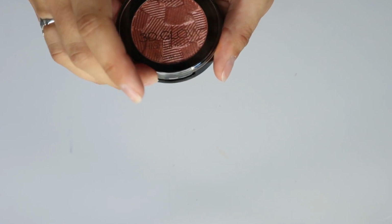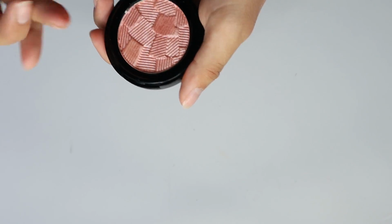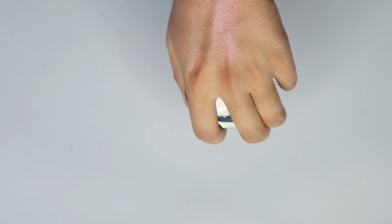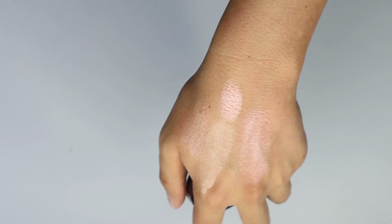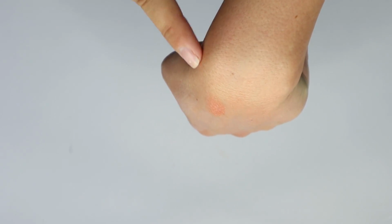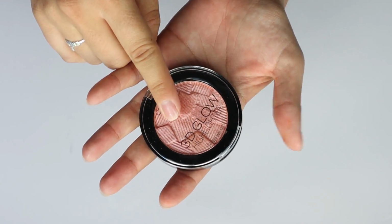This is the Catrice 3D Glow Highlighter. I pick this up all the time. I swatch it. I think about using it that day, and it's just way too blinding. It just doesn't look good on my skin tone because it's way too peachy. You can see the reflection like that on my cheeks, and it just doesn't look flattering on me. So I'm going to be getting rid of this.